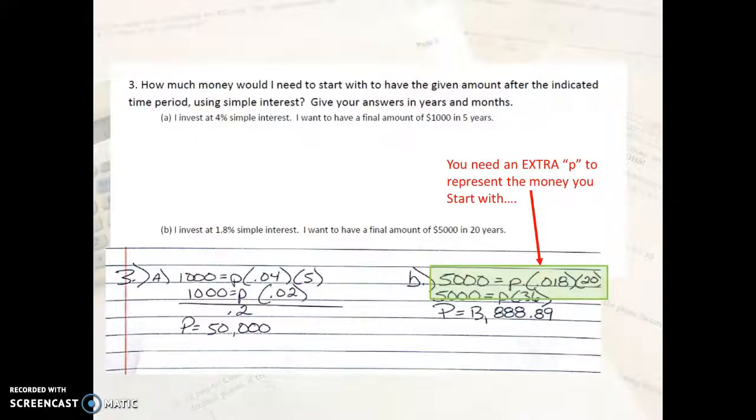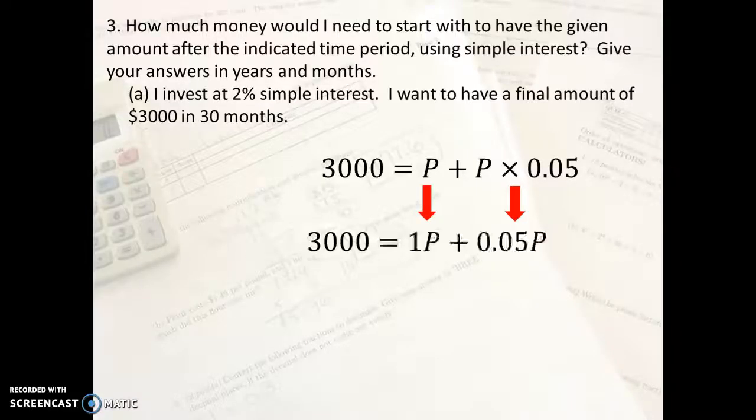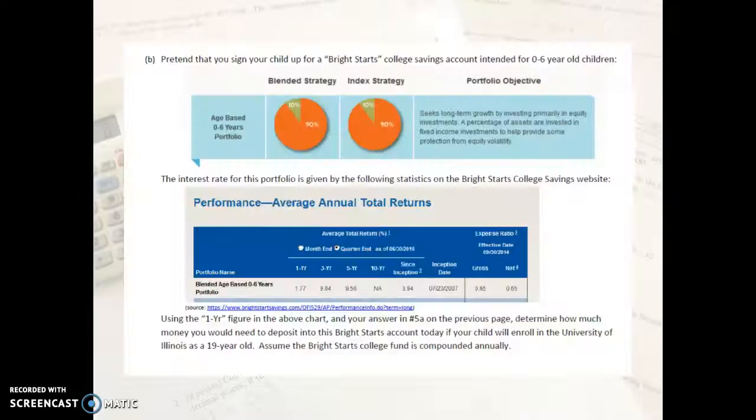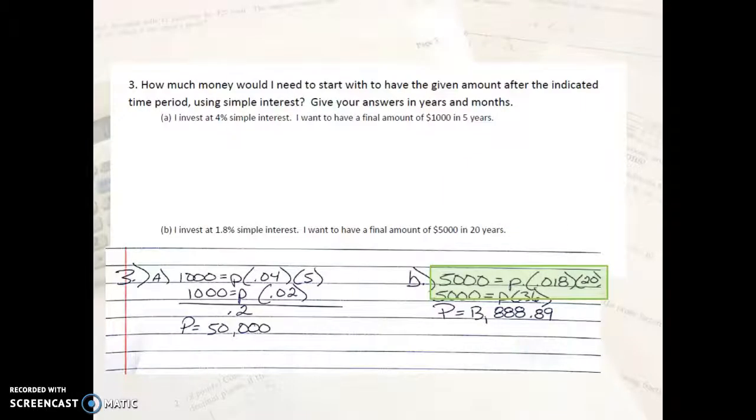That extra P represents sort of the money that you start with. And if you check the video for week number 3, I did a problem like this where you have 2 P's and you combine like terms, and then you can divide from that last step right there. Check that video, but what this student is doing right here is good math, just there needs to be 1 extra P in there.